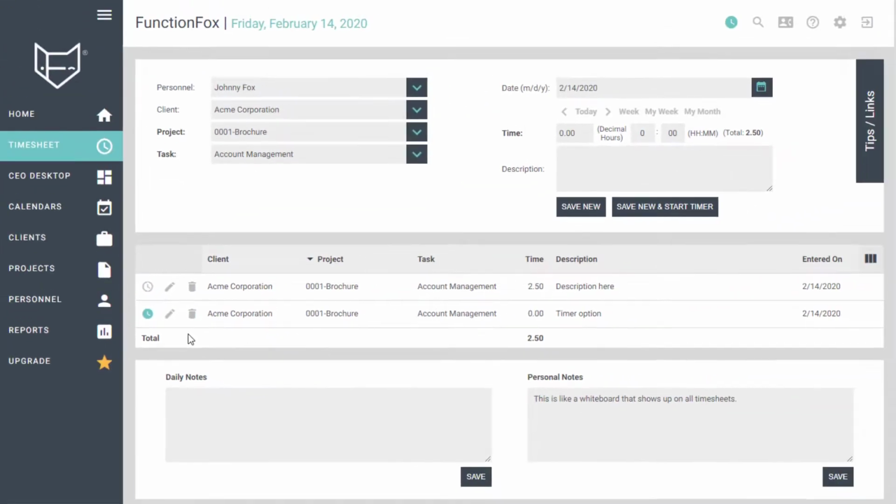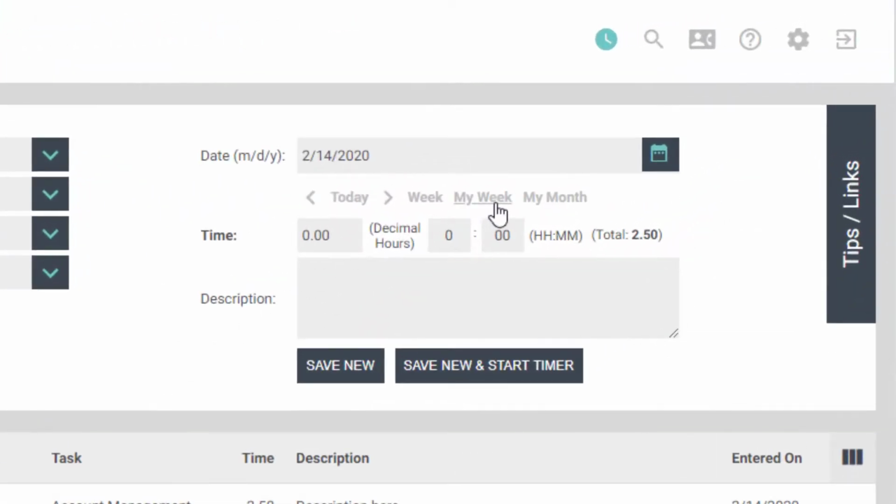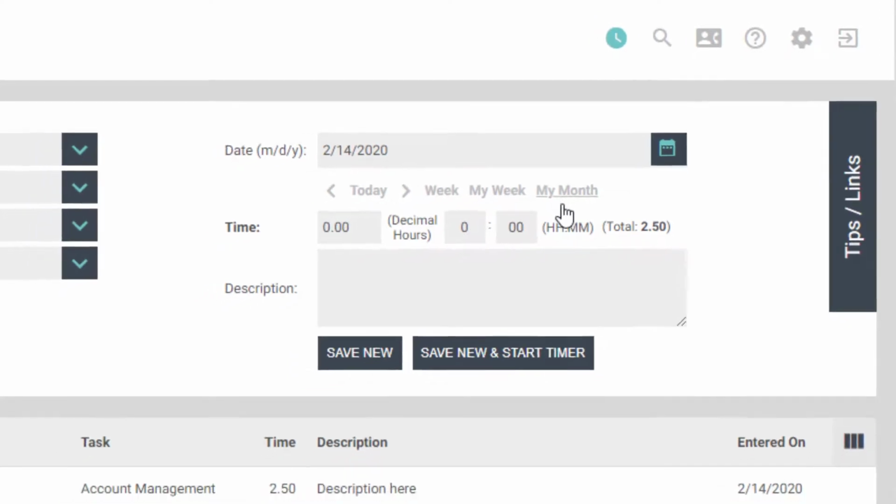Want to get a better grasp on your week or month as a whole and the entries you've put in? My Week and My Month give you easy access to previous days to add, edit, or delete entries as needed.